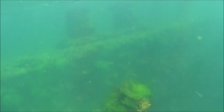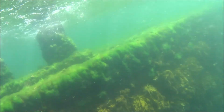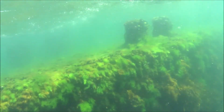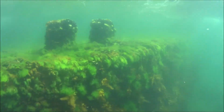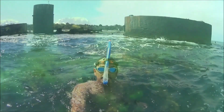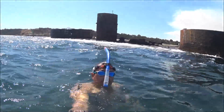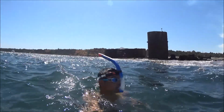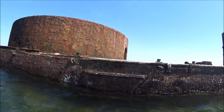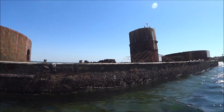And by the way, this is after the race, so I've done the 2.5Ks already, so I can just chill around here. But man, this one's... It's my first time to swim around the shipwreck. It's an awesome sight. As you can see, the hull is still intact. So they really preserved this battleship very well.